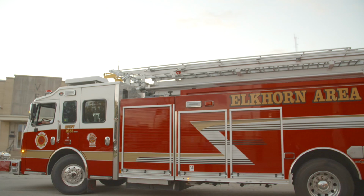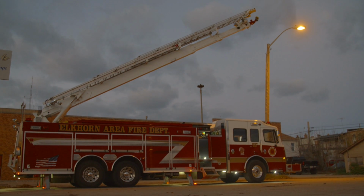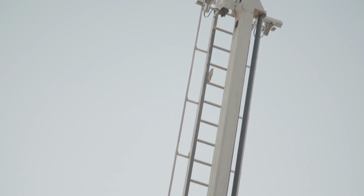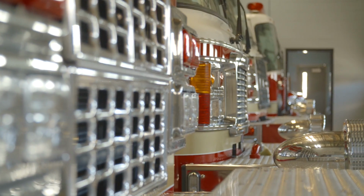With an aerial, you normally have up to 500 gallons of water. This truck has 2,000 gallons of water. And to put an aerial device on a pumper tanker, that's never been done before either. The bottom line is we built them exactly what they're asking for, and it's a very unique piece. No truck like this has ever been built to this day. So just the combination of those pieces made it very, very unique.